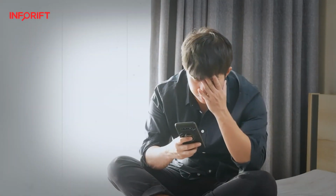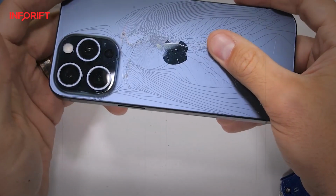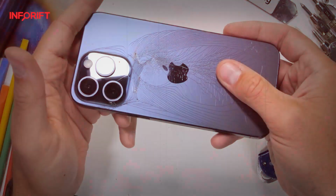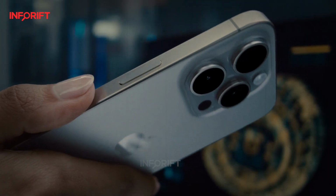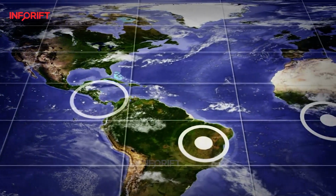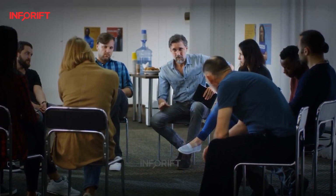What is the issue? On social media, we see a lot of news and videos from iPhone users and reviewers claiming a major durability issue in the latest iPhone 15 Pro Max. The iPhone 15 Pro Max back crack issue is a problem where the back glass of the phone can crack or shatter, even with minimal force. This has been happening to users all over the world, and it's become a major concern for many people.